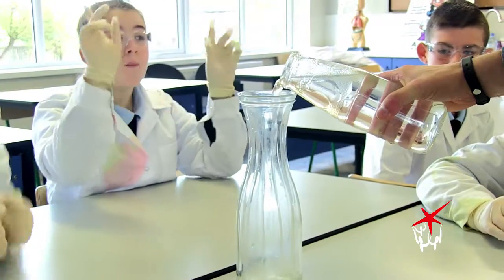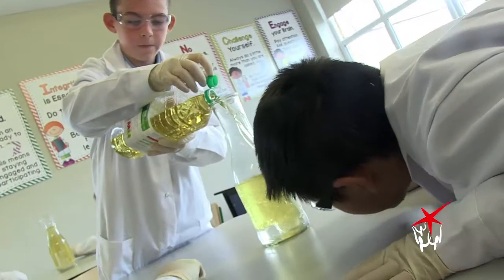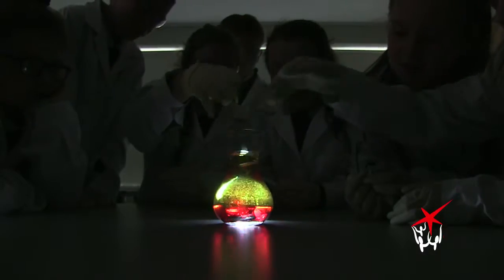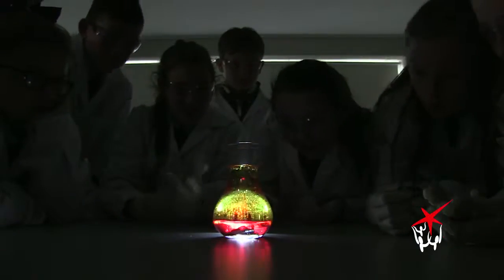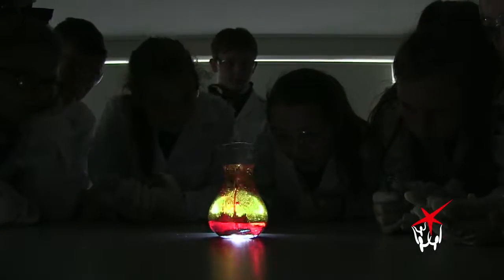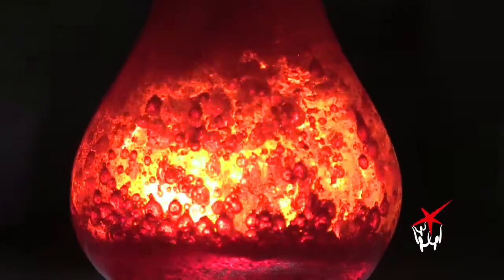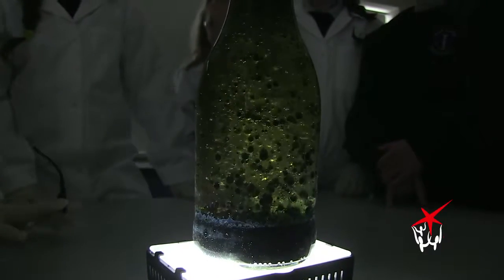Get a jar and put a little bit of water in it. Fill the jar the rest of the way with vegetable oil. Drop in your fizzy vitamin C tablets and watch your lava lamp. If you add more tablets, you'll get more of a violent reaction. We turned off the lights in the room and shined a light through it, and it looked really cool.